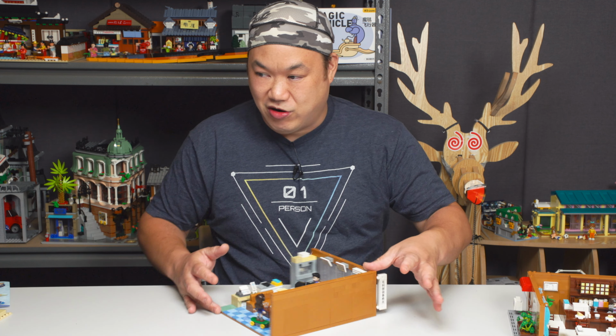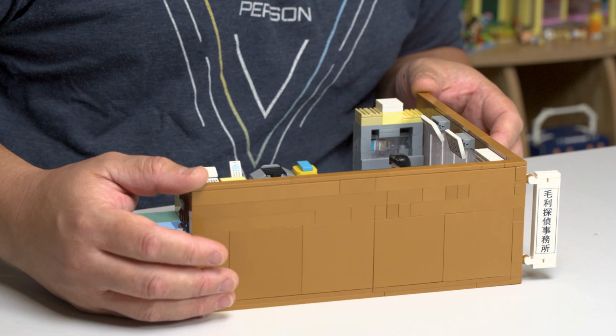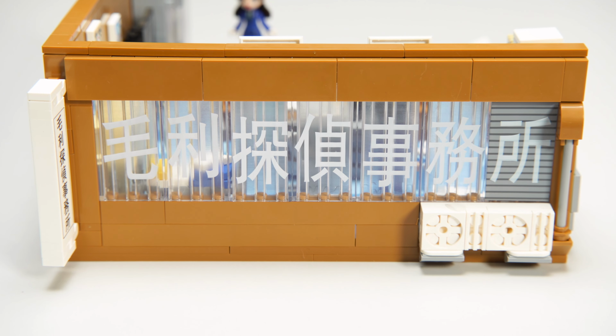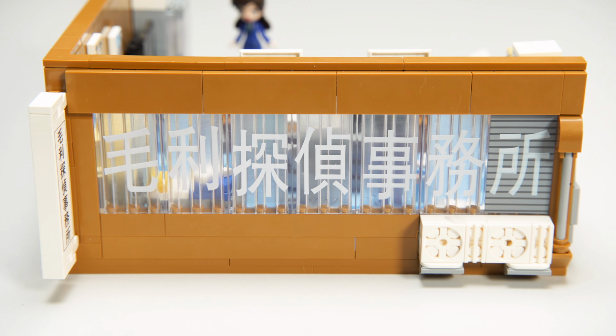And if I just show you here, the side, the back wall, there's nothing there. And there are some words along there. You know what that says? Detective's Office. Yes, that just says Detective's Office, and even the printing on the windows there. That's crazy. So if you want those printed pieces, you gotta buy the set.